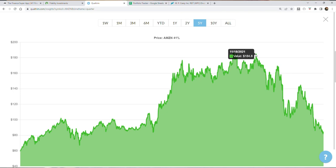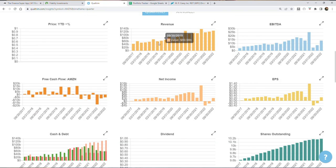And I bought my first shares of this company around 130. I then bought my next 100 shares at about 100. I think it was like 107 or something like that. And then I bought my next 100, which is where we're at now, at $83 a share, which is just insane to think about. And when you look over a 5-year basis, you can see that the company has barely even gone up at all over the last half decade, which is shocking considering it's Amazon. So now's the time where I want to be buying it.